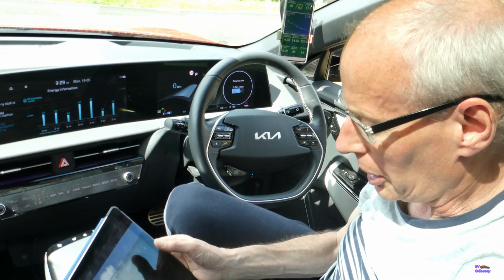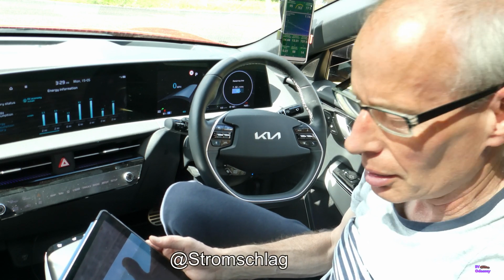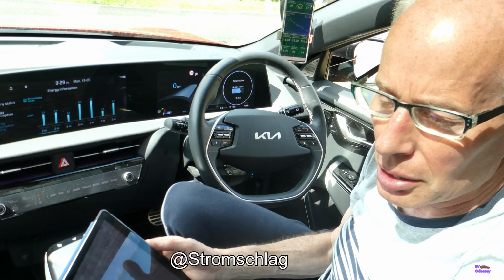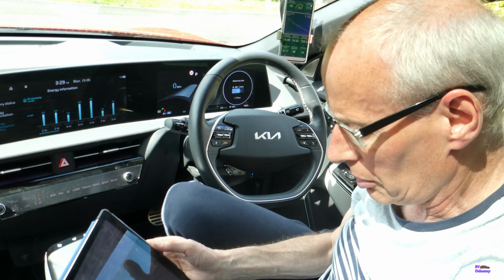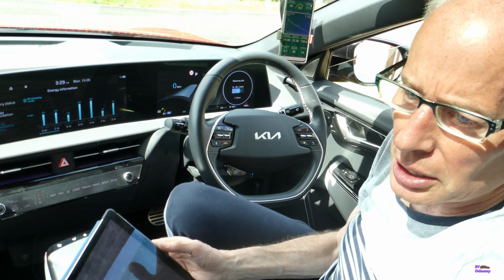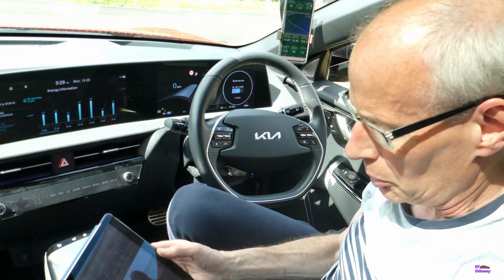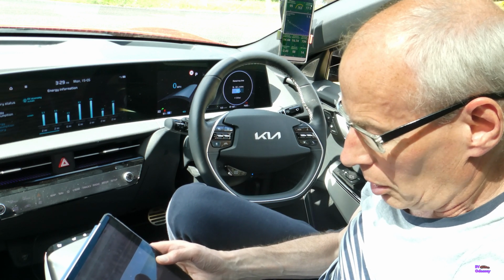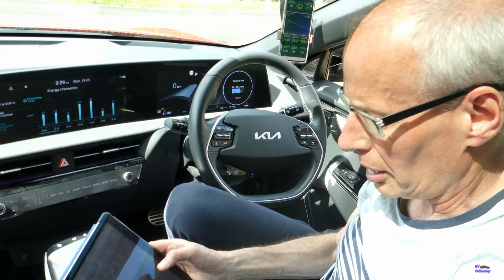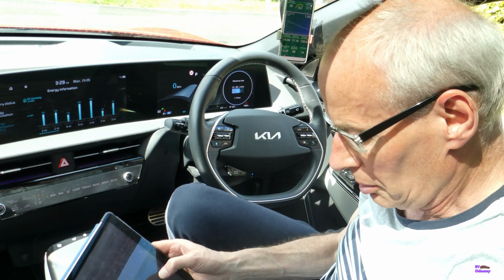Users on my comments, Stromslager, I hope I've said it right, said that on the German IoniqGuy site you can see screenshots of the new route planner. I had to dig around the V6 German forums and I found a link in German to the German manual, and it's got the new route planner, but in more detail than I've ever seen it. So I've dug out the English version.